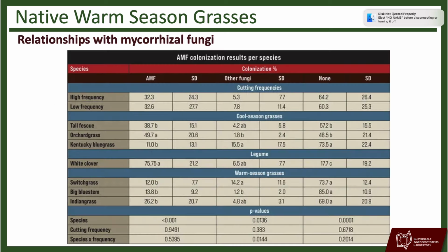In this project, we found that all of our species tested have relationships, colonization with the mycorrhizal fungi, which was interesting to see, and how very specific that actually is by species. And so you can see some numbers on how the colonization changes for cool season grasses, legume, and warm season grasses. But regardless of the species, the mycorrhizal fungi was always present.